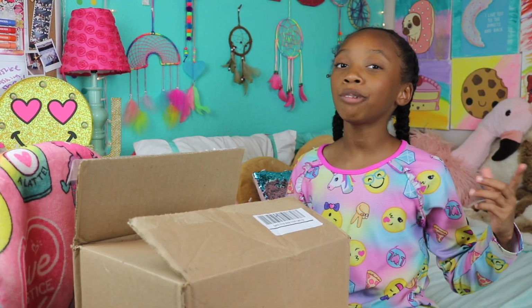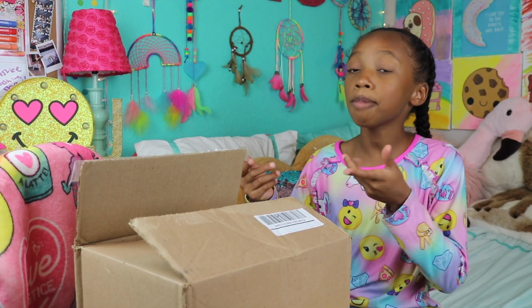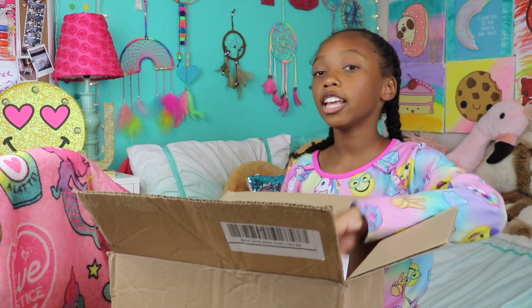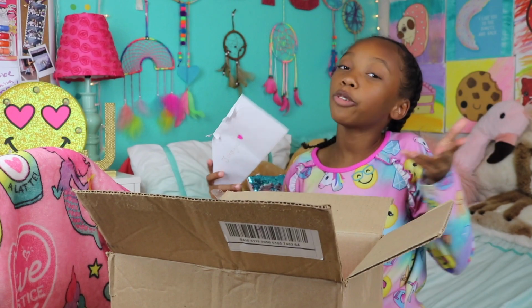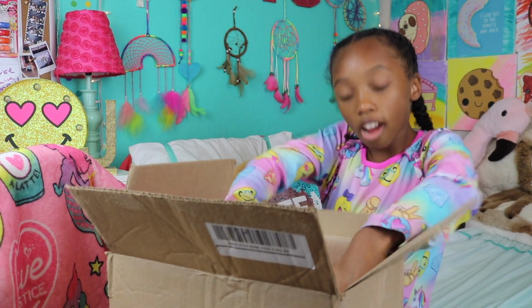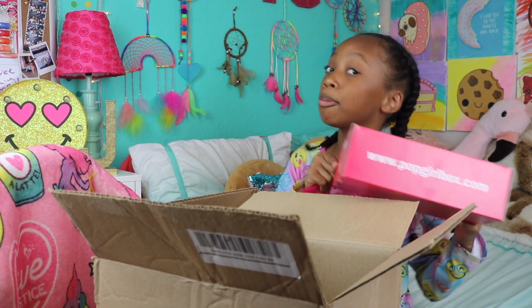PopGirl Box is a trendy monthly subscription box for girls, and this is the back to school box, so I'm going to share it with you guys. The first thing in here is a letter for me, but I'm not going to read it to you guys because it's for me. The next two things in here are a super cute pouch and the actual box, so let's get to unboxing.